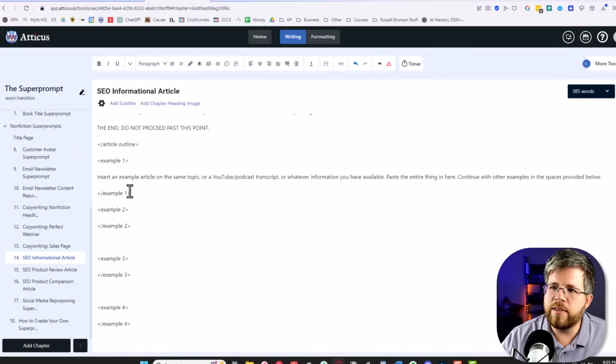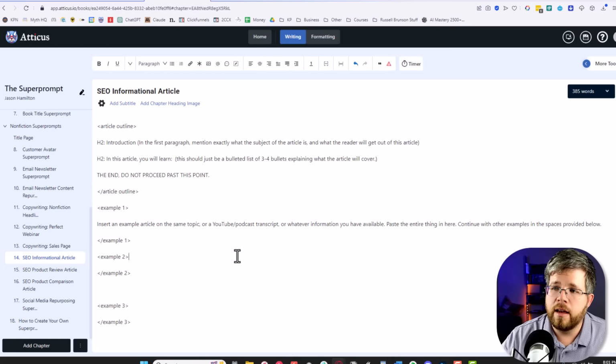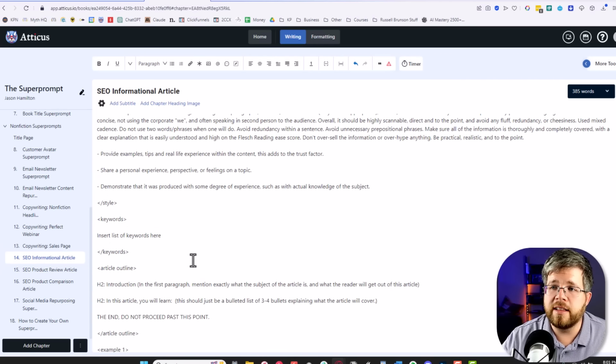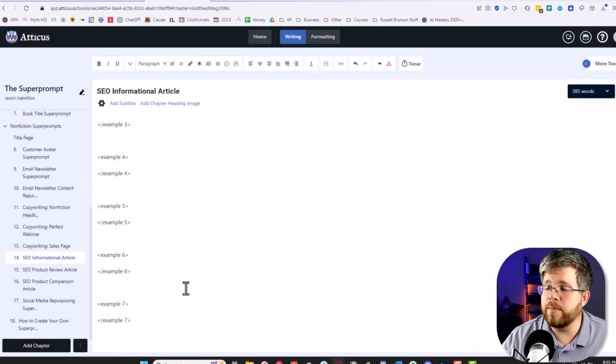And then I will give it examples of other articles that cover the same topic, because we want to make sure that it has all of the background information that it needs to have. And in case you're wondering about plagiarism, I've tested this almost every time I've done it, and I have never found that the AI plagiarizes the other articles when you do this. And believe me, I have checked.